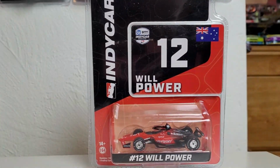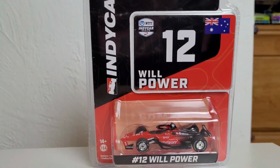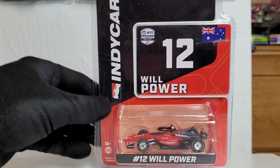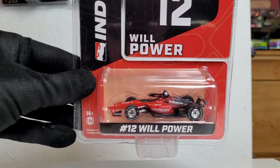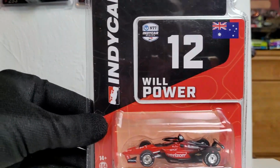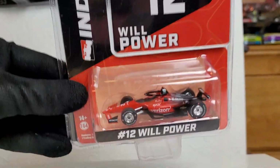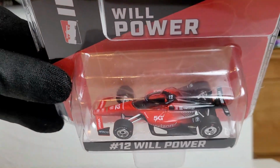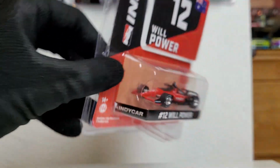If you haven't seen, this might have been my first or second review on the 2022 INDYCARs. But this is really cool, another nice livery change for Will Power. Last year we had that matte black Verizon 5G car, and now we've got ourselves a nice gradient right here. And I must say, the gradient that Greenlight does is a lot better than what we got from Lionel. This actually looks pretty accurate.